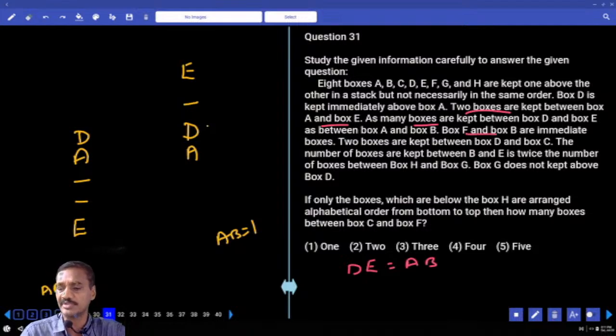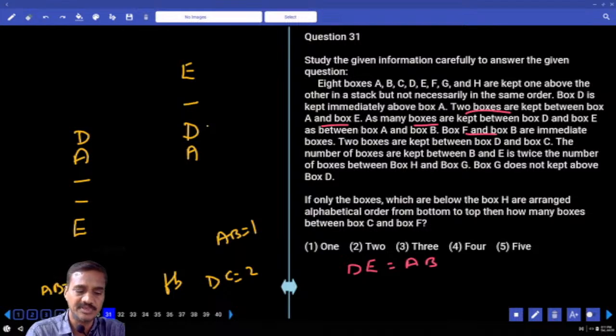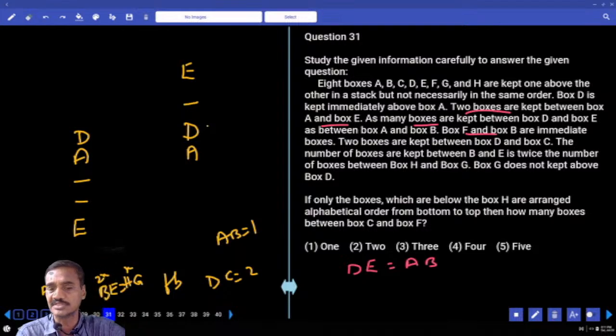F and B are adjacent to each other. And next one, 2 boxes between D and C. Now between D and C, there must be exactly 2 boxes. Now the number of boxes between B and E is twice that of H and G. If between H and G there is X, then between B and E there must be 2X. G is not kept above D. Hence G is below this D. Now G is below this D.